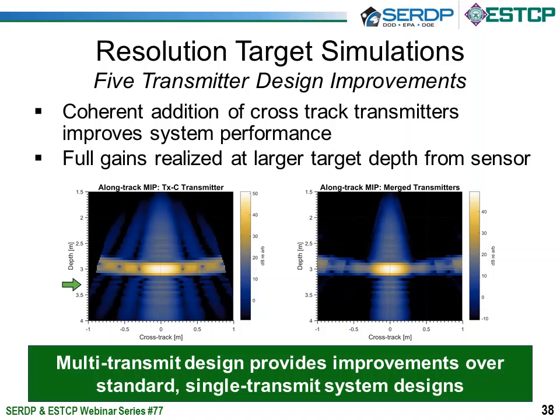And so you can look at this and you can see a couple of advantages from the merged transmitter. One, you'll notice the width of the main lobe here is a bit narrower, and we'll look at quantifying that in a little bit, but we're realizing almost a 50% improvement in resolution by merging the transmitters.